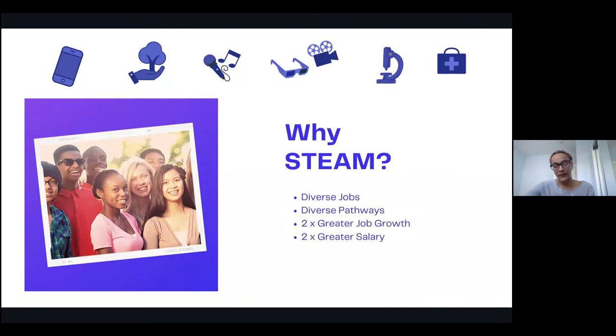Also in the US, the average pay for STEAM jobs is twice the rate for the average pay of non-STEAM jobs.